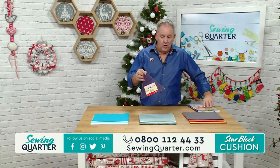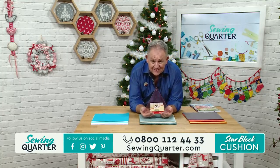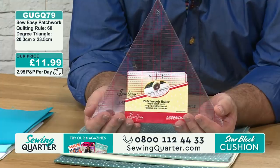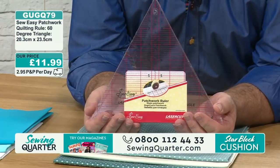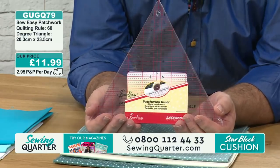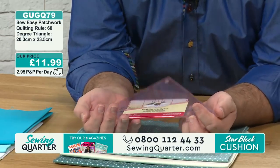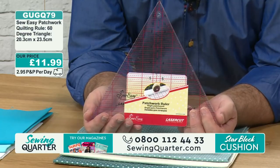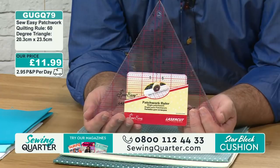Triangular ruler. Very, very limited now. How many have I got? Three left. Three of these left. That's all I've got.